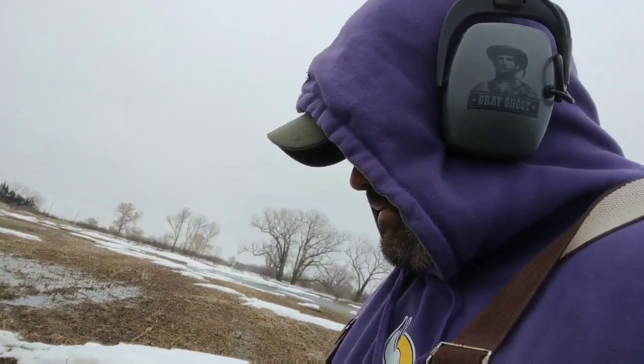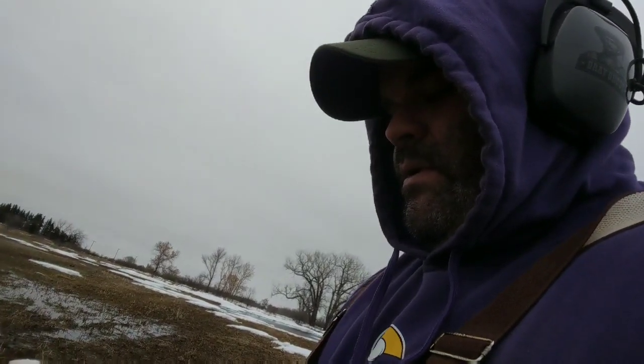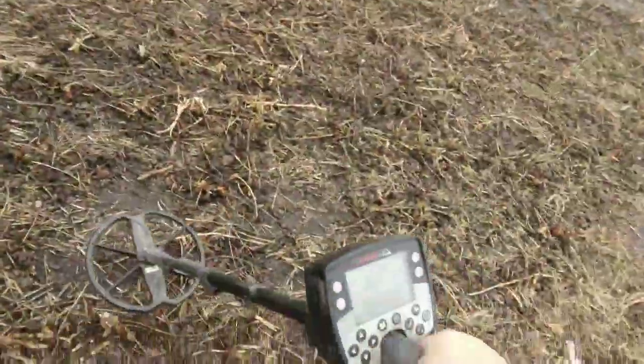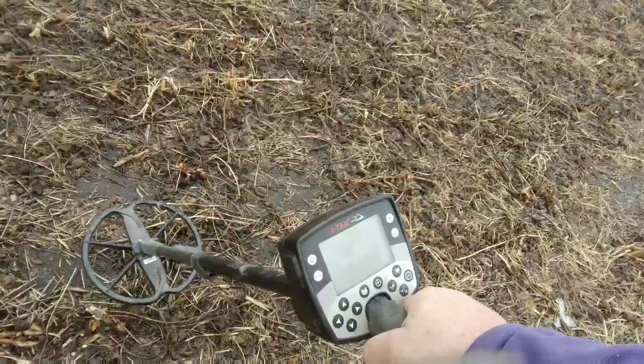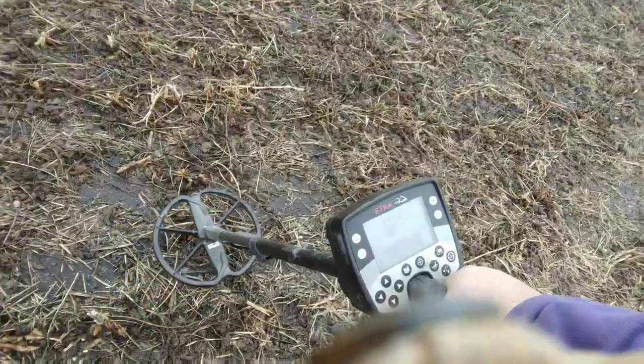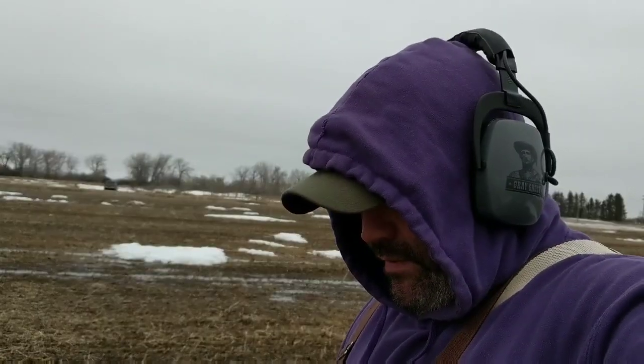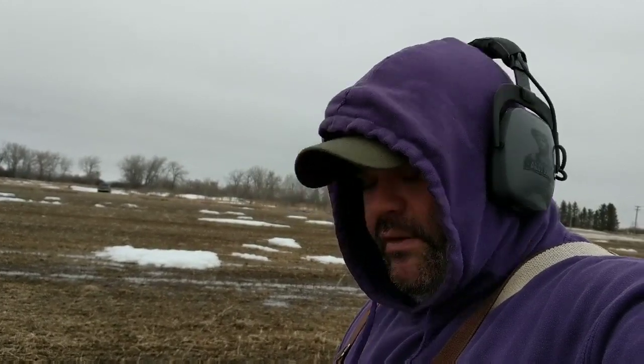I'll let you listen to it. That's silver dime numbers there. I'm gonna dig this up real quick and see what we got. I'm betting silver. Gotta be. All right, I'll get right back with you. Okay. Dug it. I took one scoop out and it fell right out. It looks like silver.